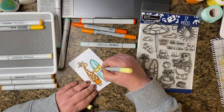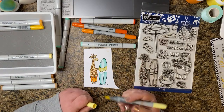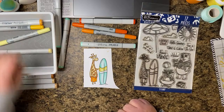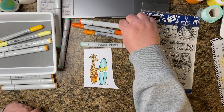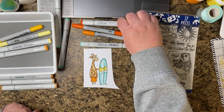So I actually started my alcohol coloring with Spectrum Noirs, yeah, a while ago. I used to teach classes at AC Moore eons ago. So I used my employee discount and bought Spectrum Noirs, and I used those for a few years.